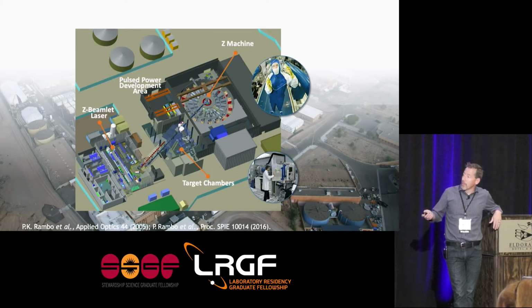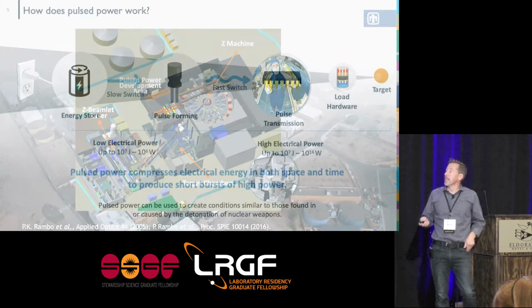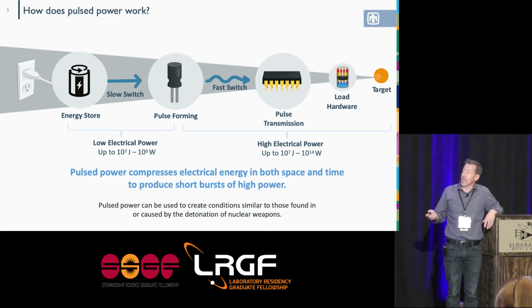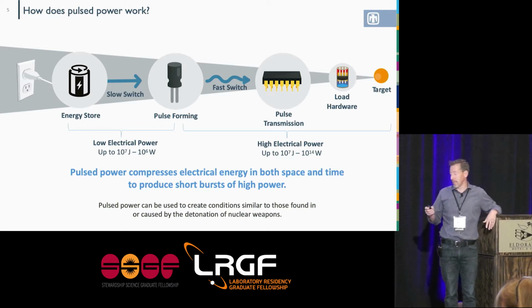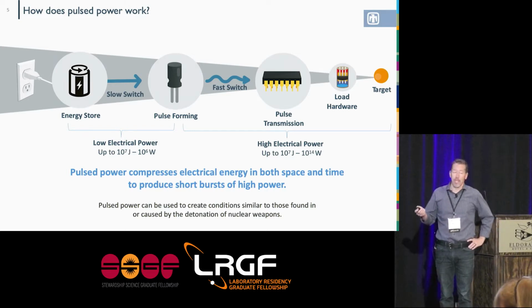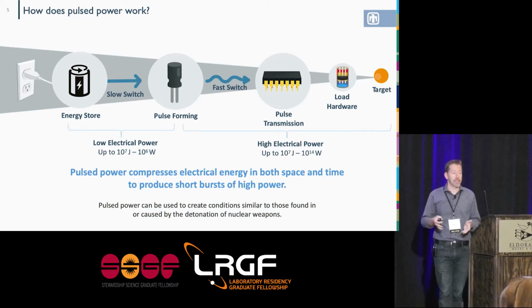So if you peel the roof away, you can again see this is where the beamlet laser sits. This is that pathway into the center section of Z. We also have several target chambers where we can do standalone kind of laser-driven experiments using beamlet when it's not in use on Z. So how does pulse power work? Pulse power, we basically store a large amount of energy, and I'll show you on the next slide an actual cutaway of Z. We use Marx capacitor banks to store that energy, and then basically the facility is compressing that electrical energy in both space and time.